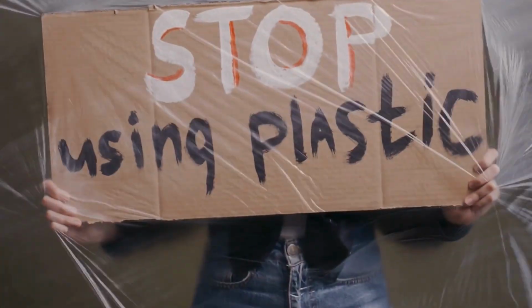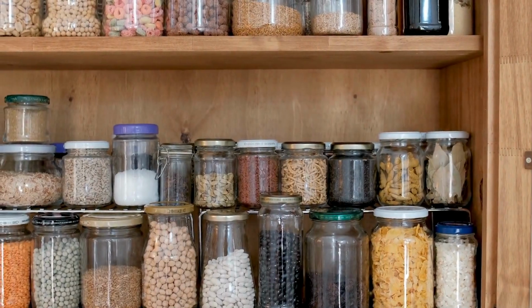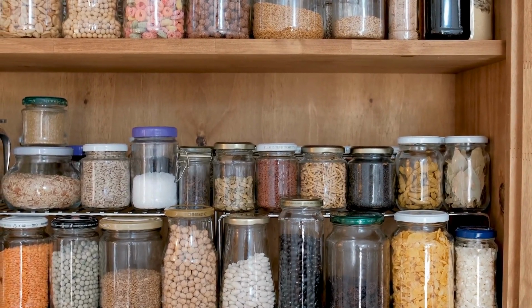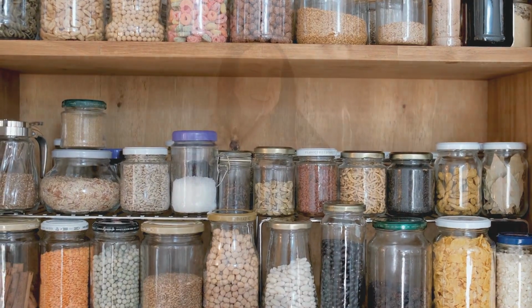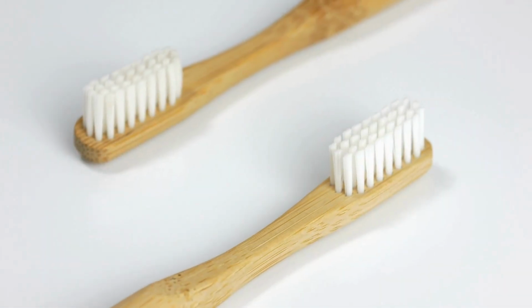Making the switch to plastic-free alternatives is easier than you think. Start with small changes, one product at a time, like your kitchen or bathroom, and build from there. Before you know it, you'll have a more sustainable, eco-friendly home. I challenge you to make one plastic-free swap this week, whether it's a reusable water bottle or bamboo toothbrush.